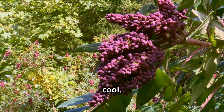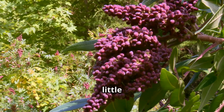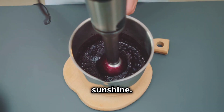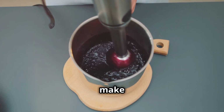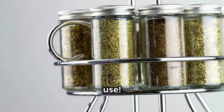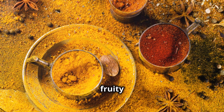These are the sumac berries. They are pretty cool. They grow in clusters, like little red grapes, and when matured, they're left to dry in the sunshine. Then we make these berries into a powder. Now it's ready to use. Smell the sumac. It smells fruity and tangy.